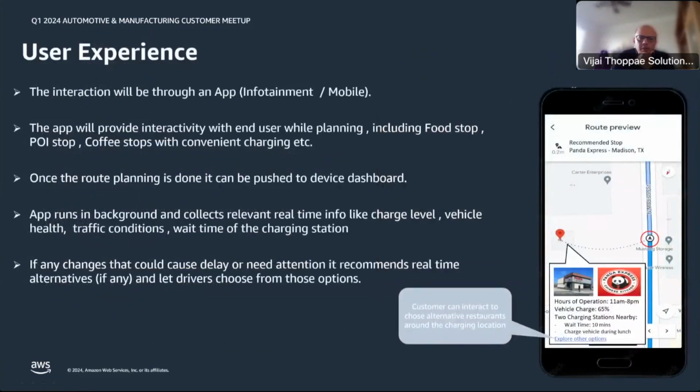So as far as the user experience, you can think of it either through a mobile app or from an app through an infotainment screen. Once the user provides some basic information about where they're planning to go, additional information is pulled from the data set we just saw on the previous screen with the profile. The app then gives you a route map with different options around where to stop, where to charge, and if you want to stay overnight, where to stay. Those are the elements that will be shown as part of the user experience.